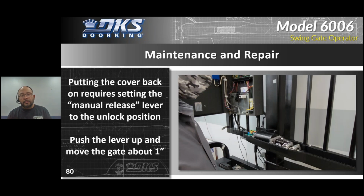I need to update this. It was a little bit difficult to put the cover back on. That little lever you see right above the motor shaft would have to stick up, and we would have to hold it up with a screwdriver in order to put the cap on. But now there's mechanisms there to hold that shaft up without having to use a screwdriver.